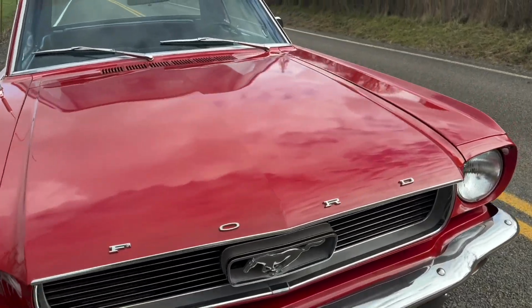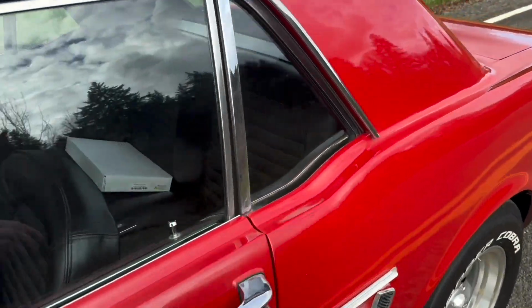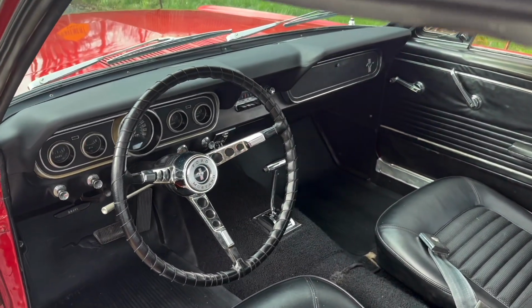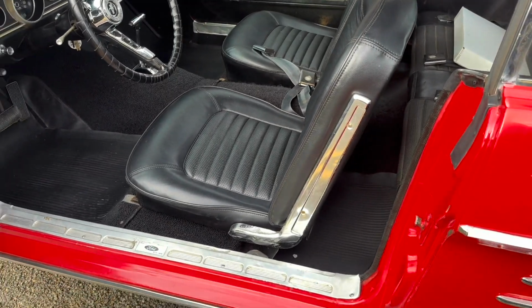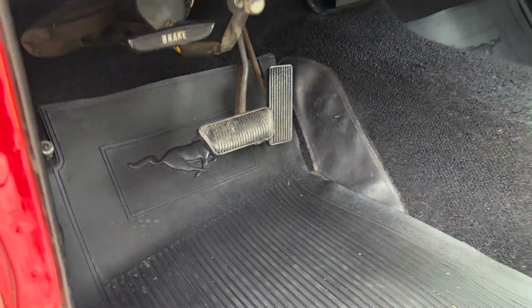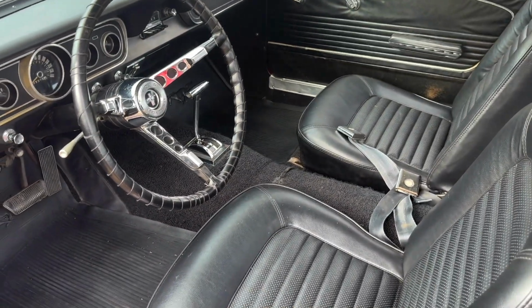So let's take a look at the interior real fast. In nice shape overall. We did put a new dash pad in it, and we had the seats recovered, and they look nice. New rubber Ford Mustang floor mats. Sorry, they're a little dirty. The carpet was replaced when they had it painted.